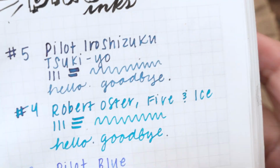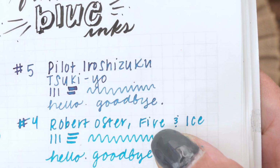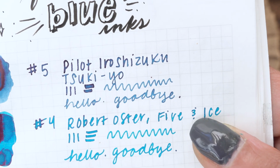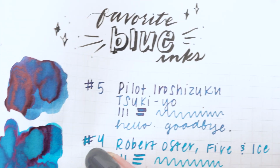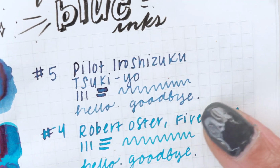this ink. And as I was saying earlier, the sheen does show up in the writing, but it seems to only show up like around the letters. I don't know if you'll be able to catch that. You can probably see it most in this right here, but gorgeous.